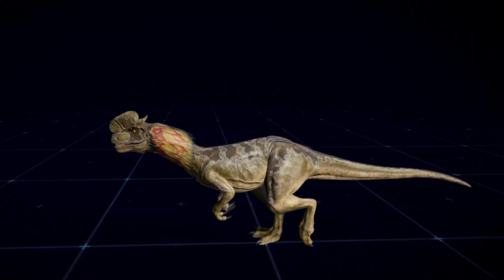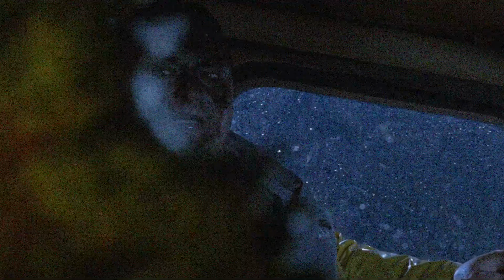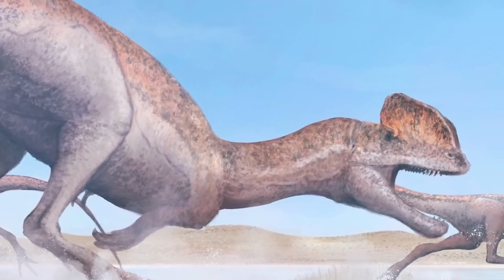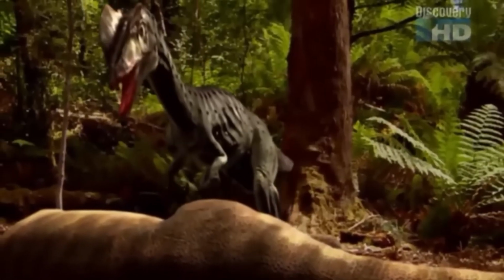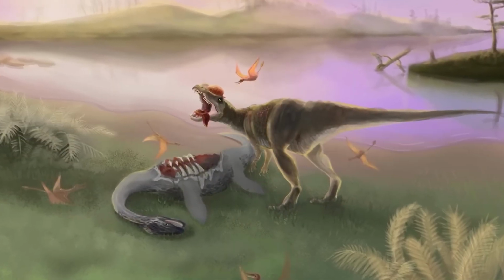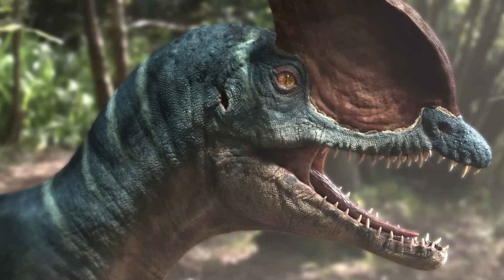In Jurassic Park, Dilophosaurus was downsized to about 1.5 meters, 5 feet, in height to avoid confusion with the film's oversized Velociraptor. This artistic choice has led to a widespread misconception that Dilophosaurus was a small predator. In reality, its size and strength made it the undisputed apex predator of its ecosystem, capable of dominating any creature it encountered.